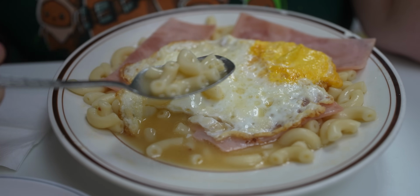Yeah, but it has an egg and ham on it. I feel like the addition of eggs and ham is a good one. And also macaroni. I think we need to make it this way at home from now on. Whenever I'm having a sick day, I'm going to demand you to make this for me. I'll give it a 4 out of 5.